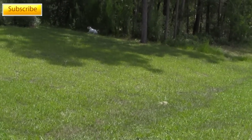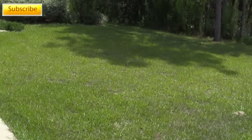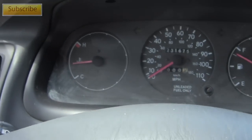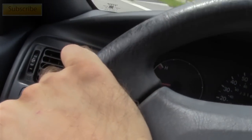Where the heck is he going? Well, I'm coming up the temperature. I'll show you. I just dropped the camera on my floorboard.